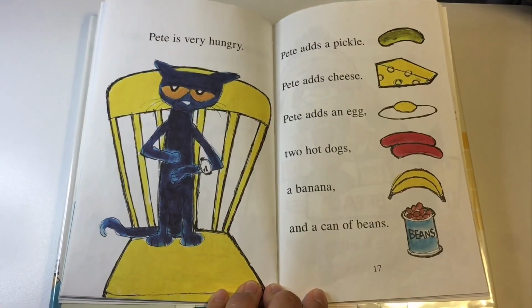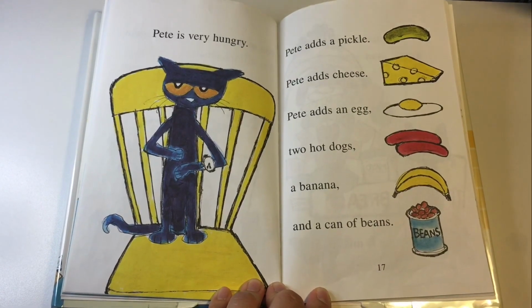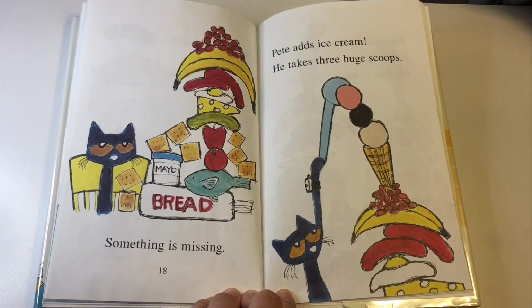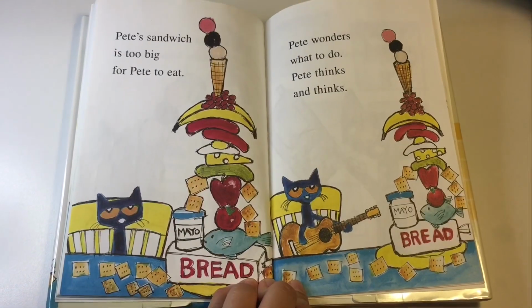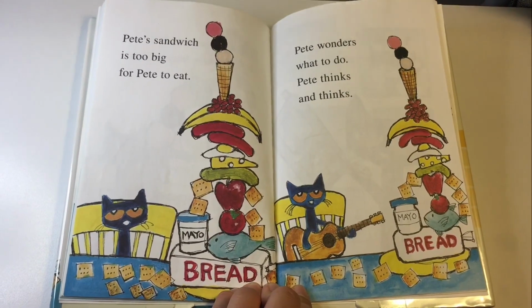Pete is very hungry. Pete adds a pickle. Pete adds cheese. Pete adds an egg, 2 hot dogs, a banana, and a can of beans. Something is missing. Pete adds ice cream. He takes 3 huge scoops. Pete's sandwich is too big for Pete to eat. Pete wonders what to do.